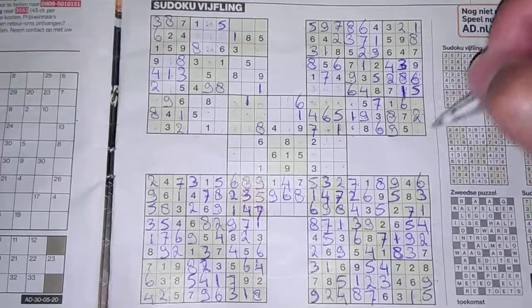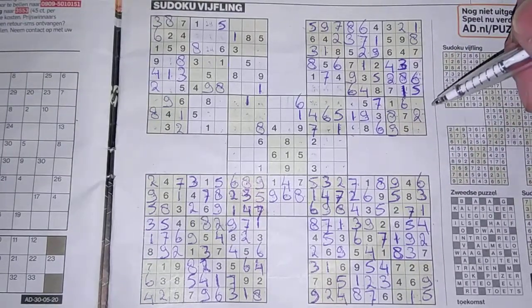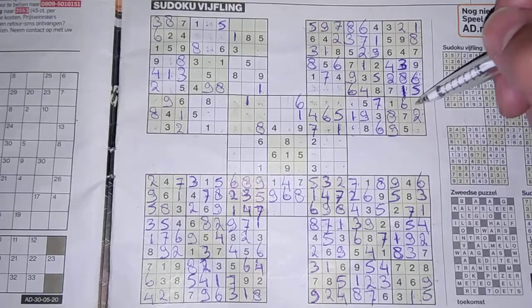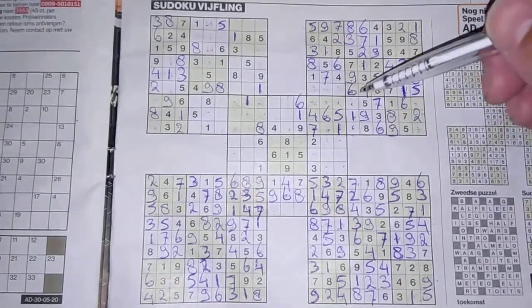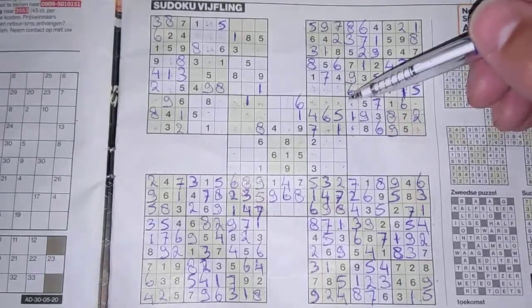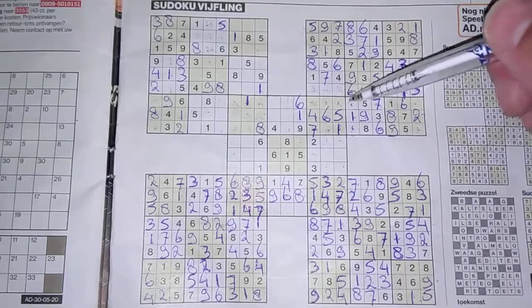Two numbers left in this big square for the numbers 4 and 3. No, I cannot fill this yet, 4 and 3. Here we have the 4 and the 4 and the 2.